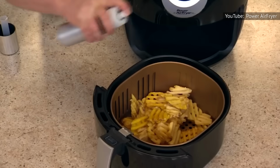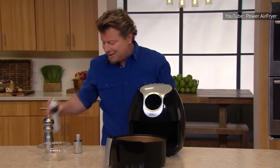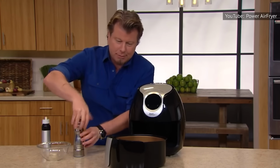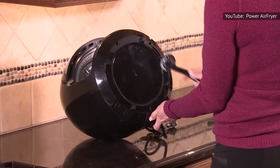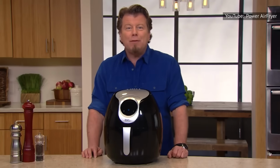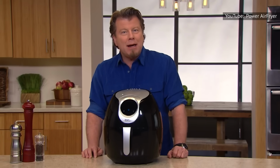When you do this, you may think that it's a good time to add cooking spray to the basket, but that's something you'll want to avoid, unless it's fries and you spray at the beginning. If you spray oil into the basket while it's actually in the machine, you're going to get a sticky residue on the surface of your air fryer.